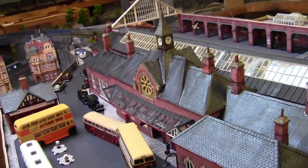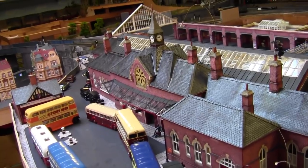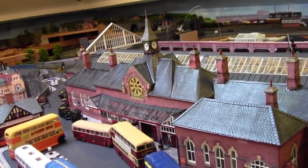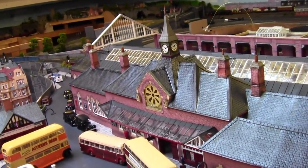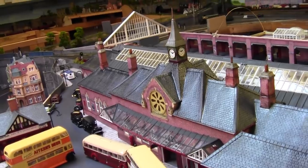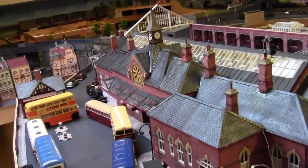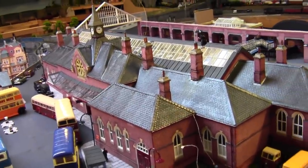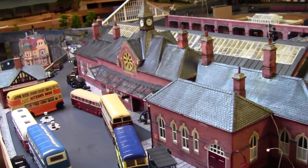So yeah, this station is what it would have been like in the 1930s, pre-war. And if you've been following the series, and if you want to know more about this station, I did do a research video on this station, which gives you more information than what I can remember, to be honest. So, all aboard.